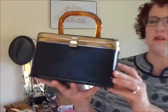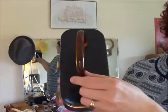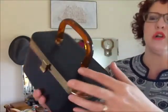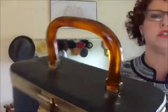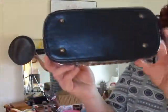I'll show you this. Oh, isn't that adorable? Little purse, and it's got a little tortoiseshell looking inside. I'm sure it's not real tortoiseshell. Some of that stuff was, but this isn't, I'm sure. And then a little clip. Real nice shape and clean inside. And it has the 4 little pegs on the bottom. And you can hold quite a bit of stuff in this.